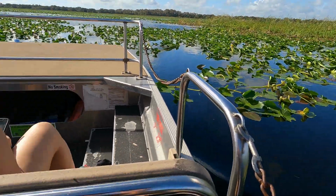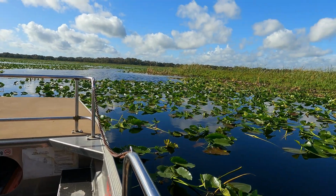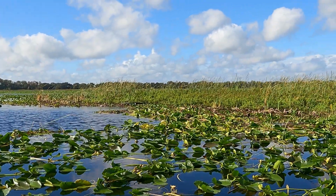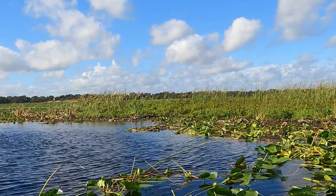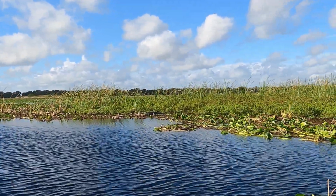Well done. Kenny the gator spotter. About 7.5, maybe 8 feet long. The easiest way to tell the size of them is from the tip of their nose to their eyes, the inches between their vertebrae. There's almost 8 inches.